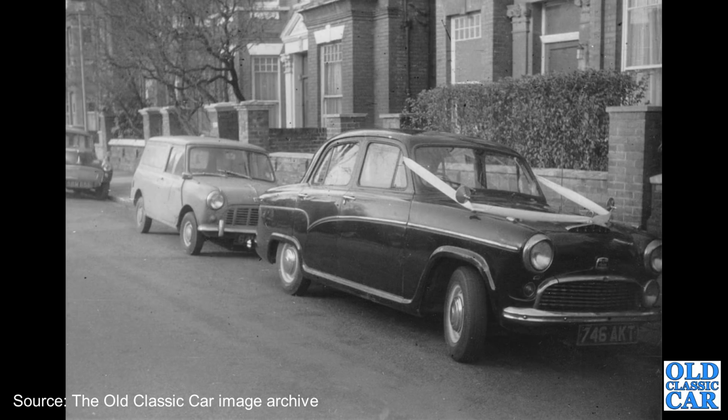Three little gems here. We've got an Austin A55 Cambridge in the foreground, which appears to be on wedding car duties. Behind that, an Austin minivan with a little vent in the roof. And behind that, we have a Morris Minor.